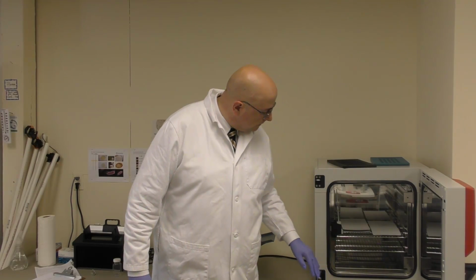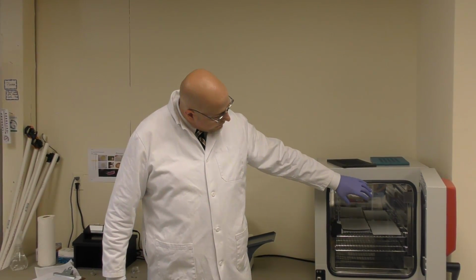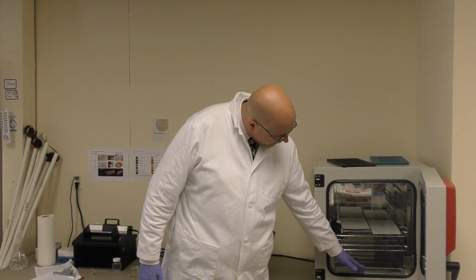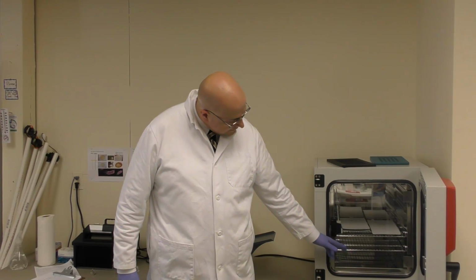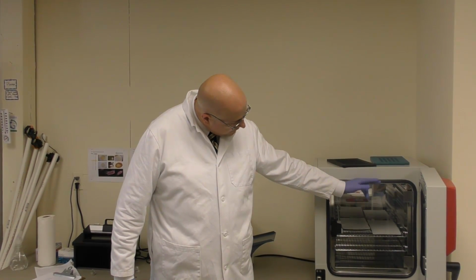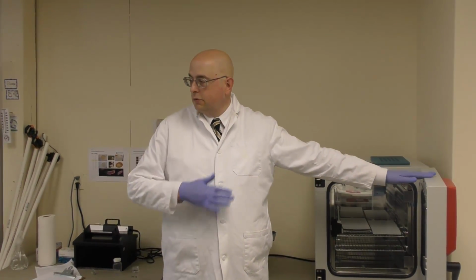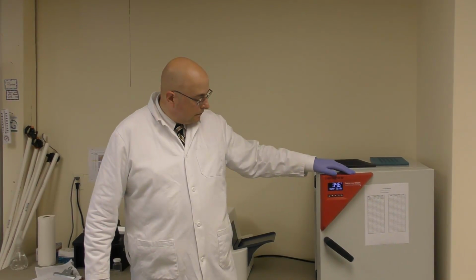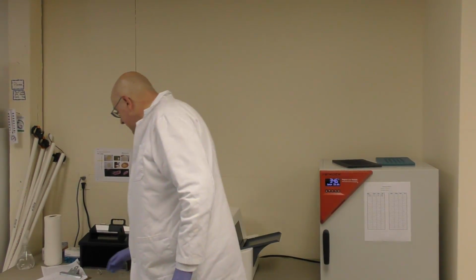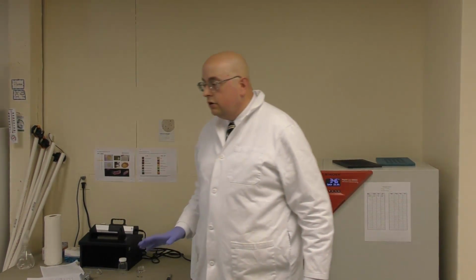This top tray can actually move up another rack. You do want to avoid resting your trays on the very bottom of the incubator. Where this bottom rack is, that's as low as you want to go. And you don't want to have trays within about 6 inches of the top, because there is a bit of temperature difference there, since that's where the heating coils are. All right, so that is all that is needed for loading your samples.